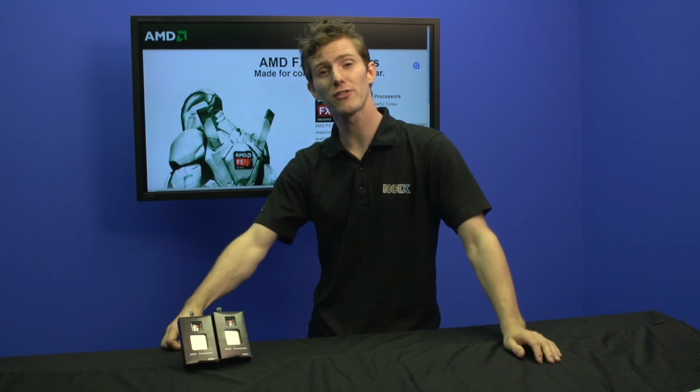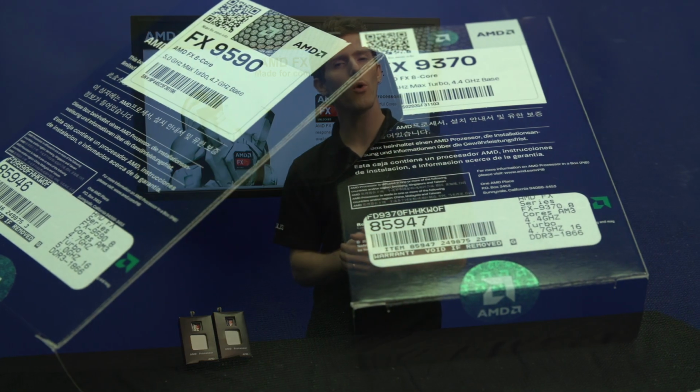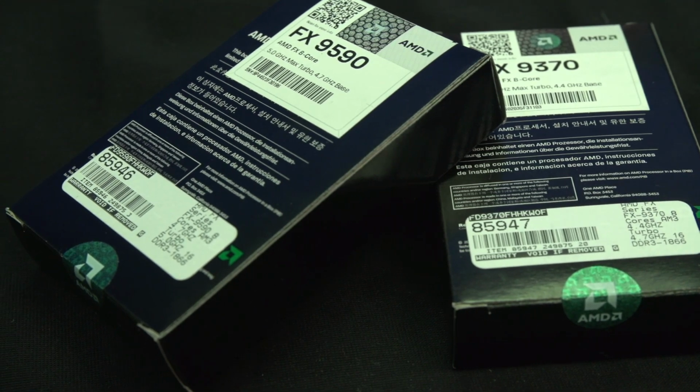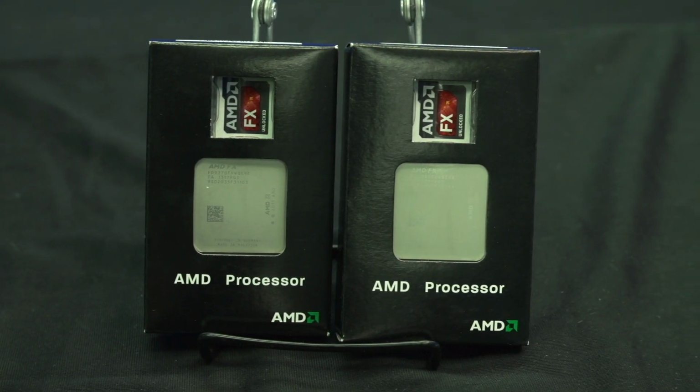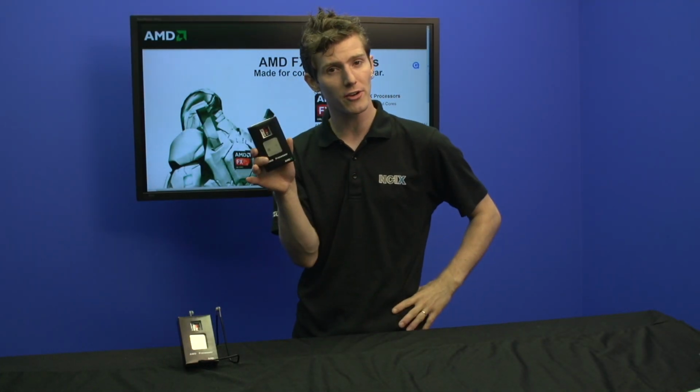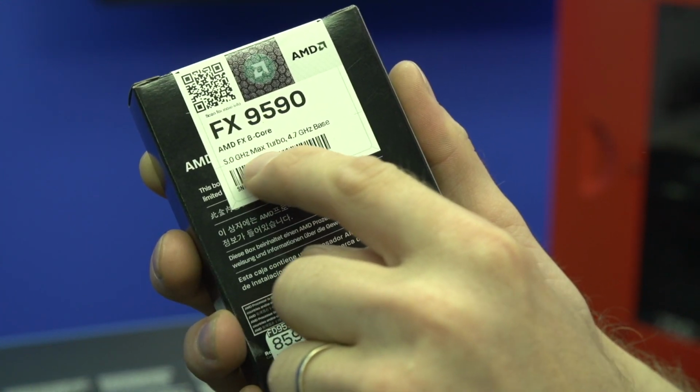Now, it took some tricks to get here, and that doesn't mean to say that the tricks are illegitimate, it just means it took some fancy engineering. Now, Turbo Core 2.0 launched back with the FX Bulldozer architecture in 2011. Now we have Turbo Core 3.0, which takes us from a maximum frequency of 4.5 gigahertz all the way to the 5 gigahertz that was achievable with the 9590.